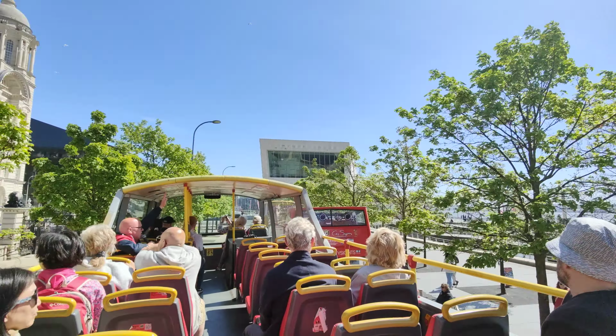Although, when we move forward, you'll be able to see that there's also a First World War memorial on the lawn to the left of us as well. And you'll see that it depicts a German soldier and a British soldier shaking hands over a game of football.